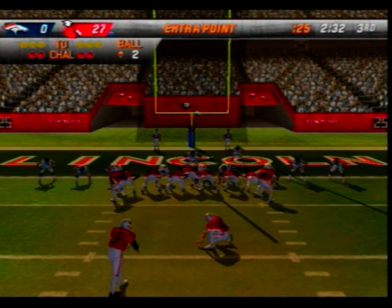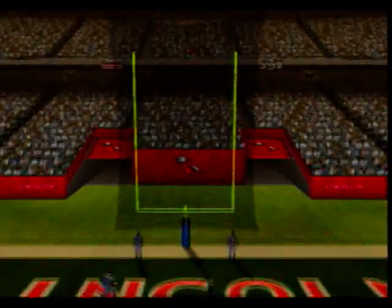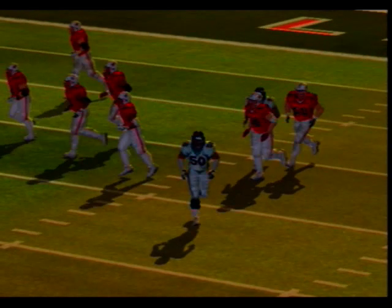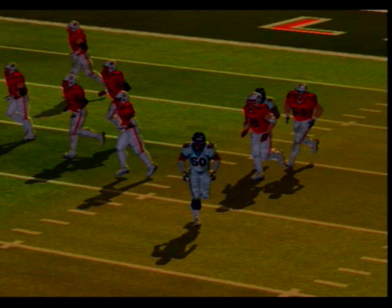Blossom comes in for the extra point. The point after is good. Perry accounted for the majority of their yardage on that long drive and led them into the end zone. When you can go to one guy and get that many yards on a single drive, that's pretty good.